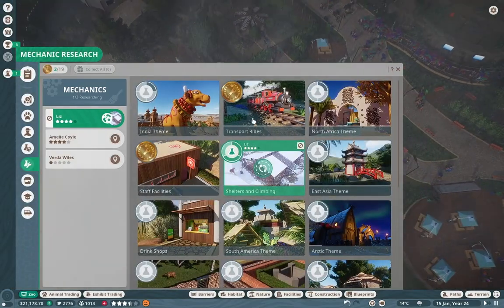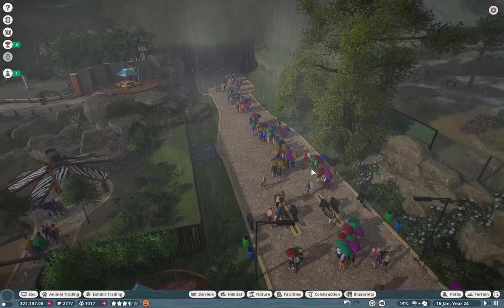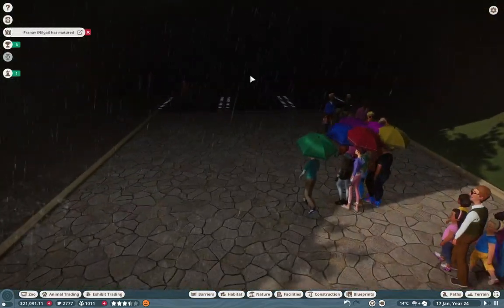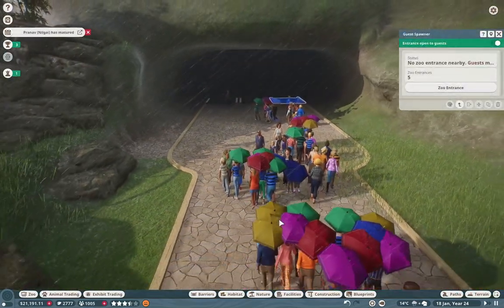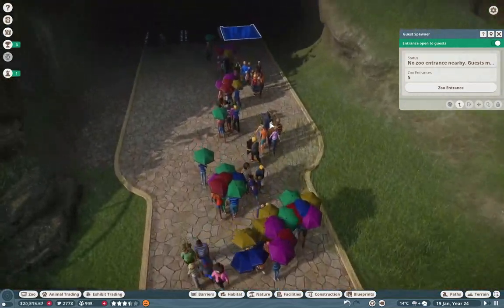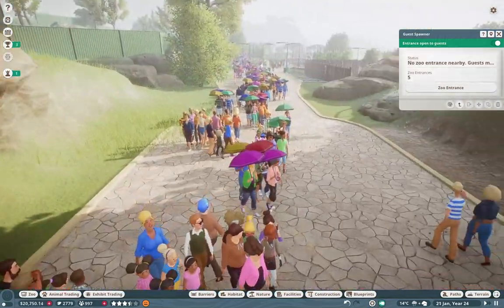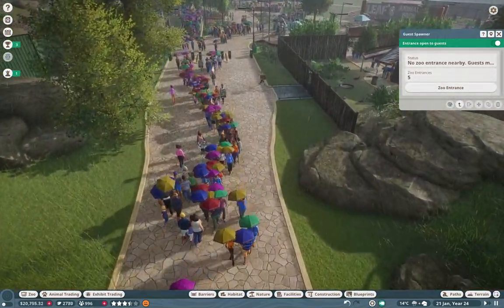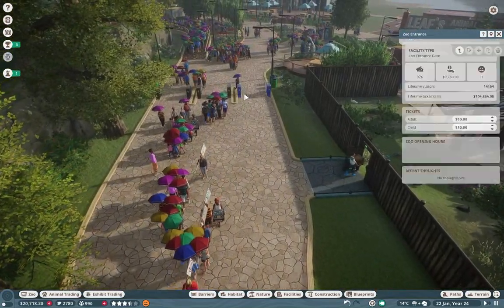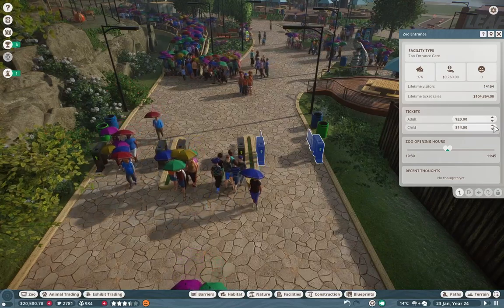And we just got some more of that stuff. I'll tell you what, how is the price of our zoo? If I can find it. Those are the spawners. Where's the actual entrance itself? Do we even own an entrance? Oh, there they are. Okay, cool. So what if I just increase it to 20?